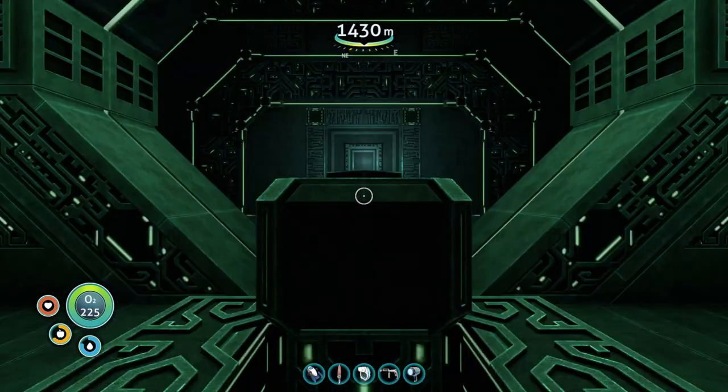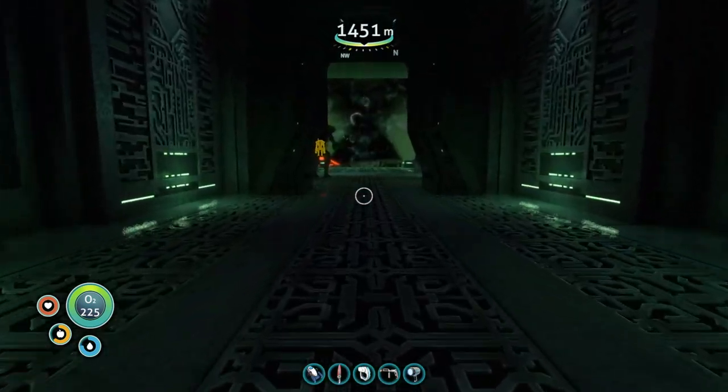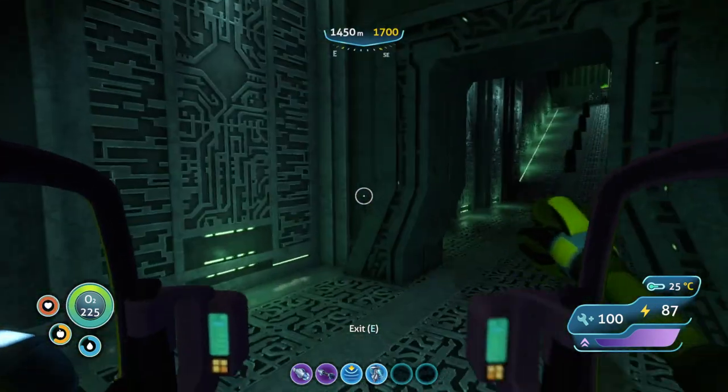I don't know for sure. Put another one in here. There we go. Portal number 2 complete. Okay, so let's hop in the prawn suit again. Looks like the ion cubes are done fabricating. We'll try to get some more here.